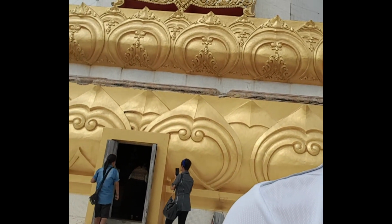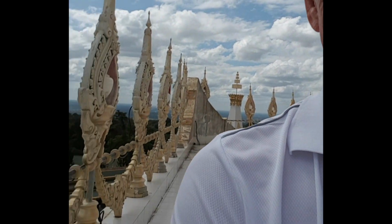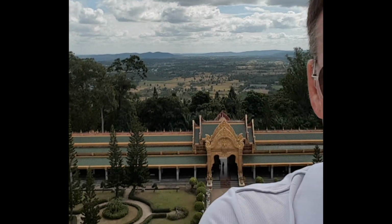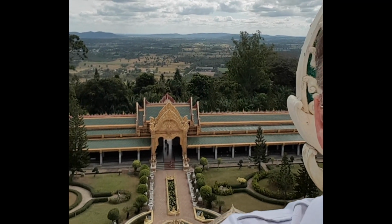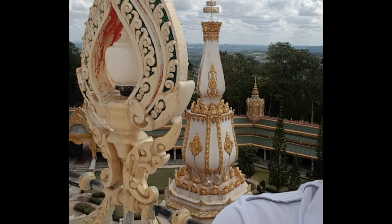Each donated and paid for by donations to the monastery, which is next door. There is an active monastery next to the temple. When we look out, you can see the hills, the clouds, and everything in the background. Thailand is such a beautiful place.